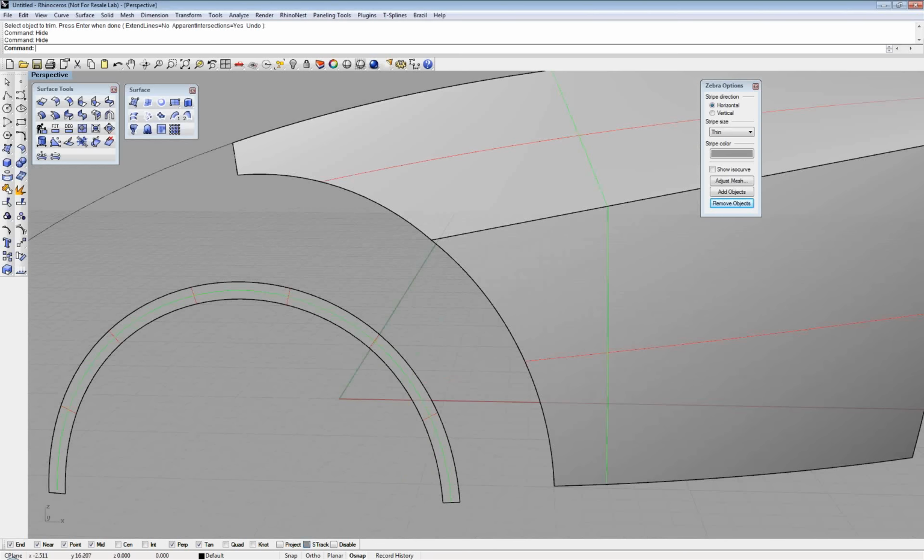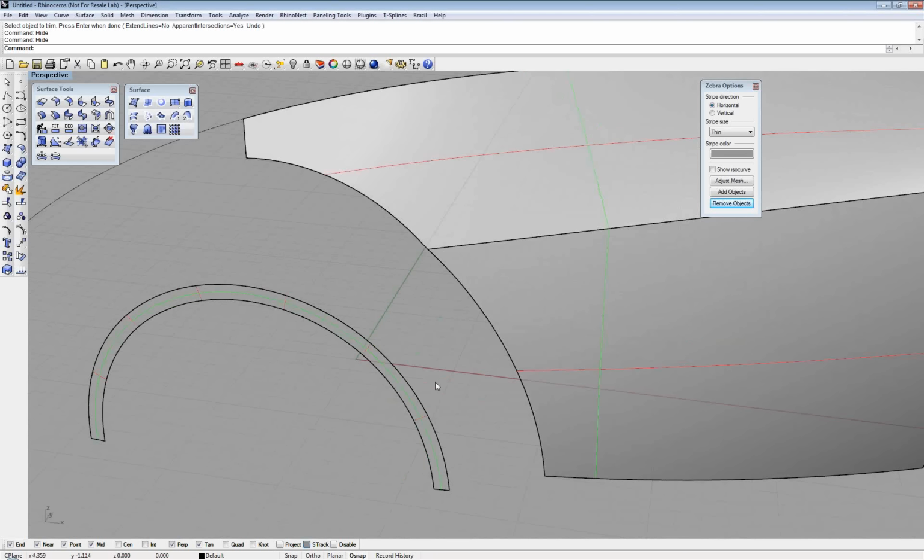And now we're ready to draw some initial construction lines for these two surfaces. So there's going to be 2 more patch surfaces. And I'm going to use straight lines again, 2 points. And I'm going to go right to the mid-snap of the wheel well there. And in the middle, I'm going to use that perpendicular object snap to come right to the wheel well perpendicular.